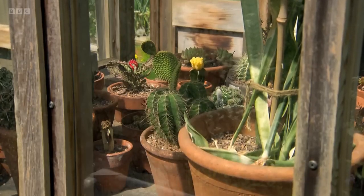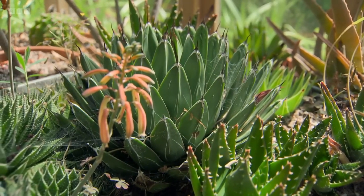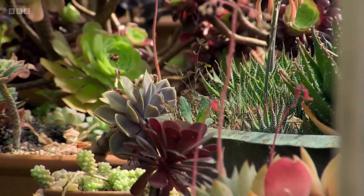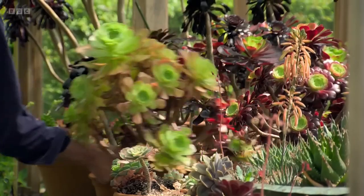All winter, these houseplants have been here in the wooden greenhouse. They're succulents and cacti, and these have been kept protected from frost, but in sunlight. In the case of cacti, that's really important. They do need full sun, whereas the echeverias and the aeoniums need protection from frost. And I've barely watered them all winter.